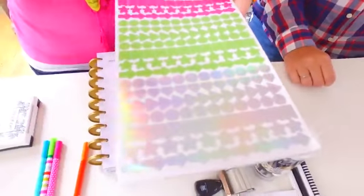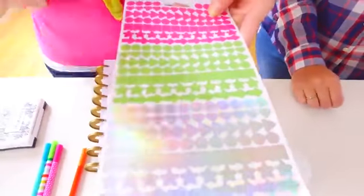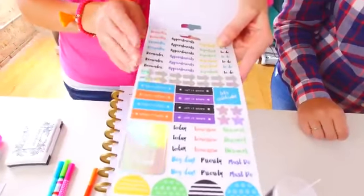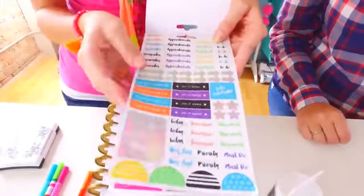You can also use these as a to-do list. You can make little bullet points in there. And here are some to-do stickers: appointments, some reminders. Oh, I love these.